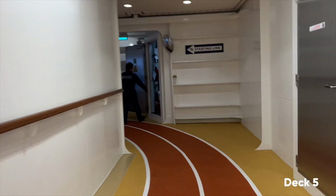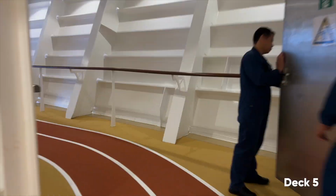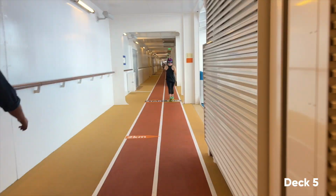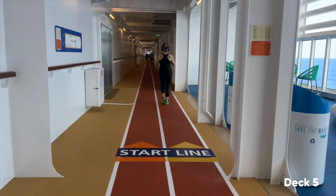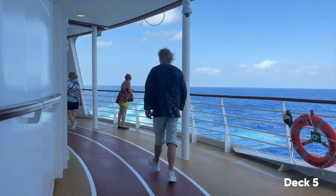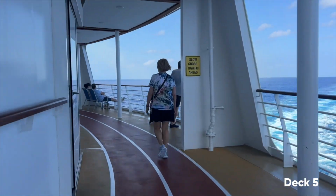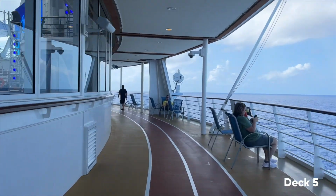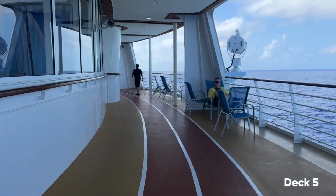The running and walking track on the Wonder of the Seas or any Oasis class ship is incredible. 2.4 laps is 1 mile. This track goes all the way around the exterior of the ship on deck 5. It's nice to have a nice place to run without having to navigate lots of people in deck chairs. This is the track level on deck 5.